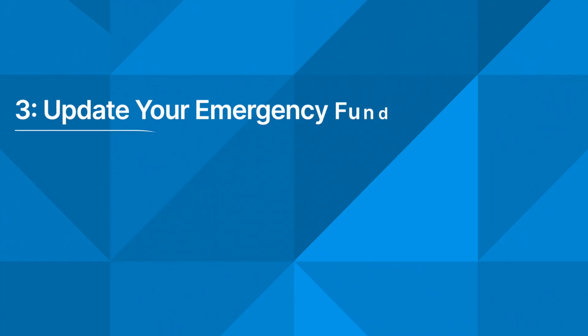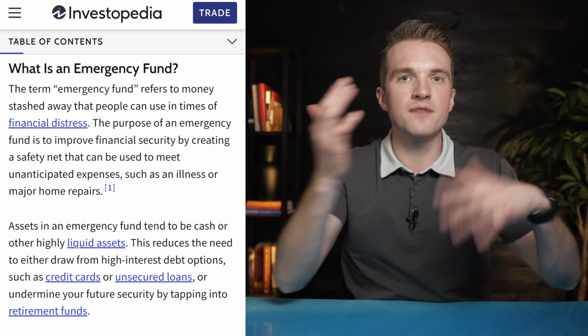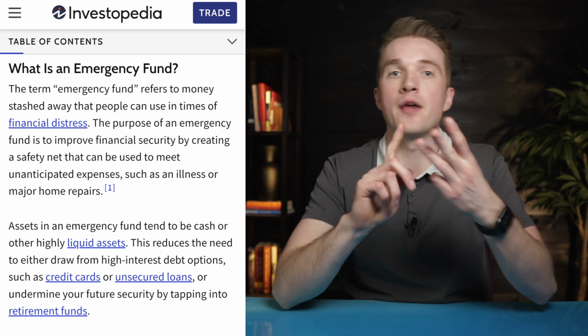The third way you can inflation-proof your finances is by having an updated emergency fund. If you haven't heard of an emergency fund, it's an amount of money that you can have saved away in an easily accessible account. This amount of money varies from person to person, but it should be enough to cover 3 to 6 months of all of your expenses, like housing costs, food, and other bills.